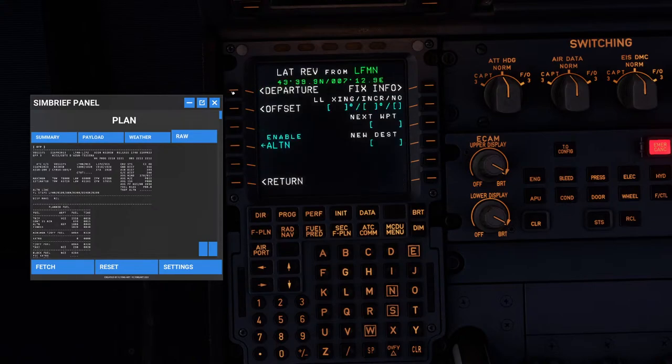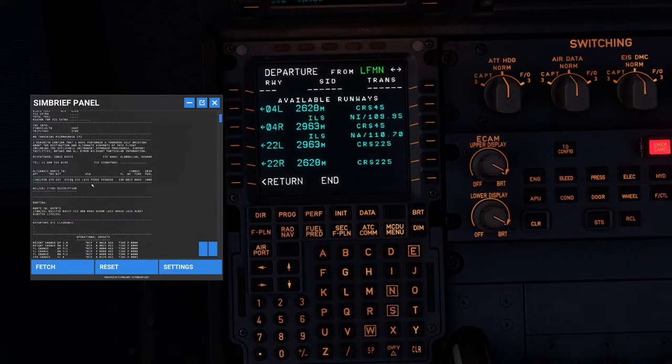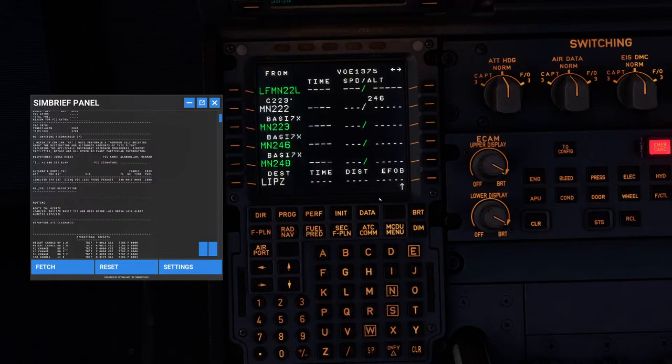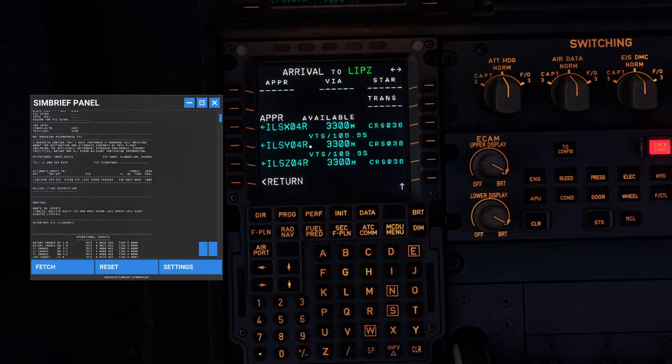We're going to select the departure, and the departure today is going to be from runway 22 left. So that's 22 left, and we are going to be departing through the BASIP 7X. BASIP 7X, that's the one. All right, excellent. No transitions, and insert. And next, we're going to go to the destination, which is Venice. We're going to select the arrival. The arrival is going to be through runway 22 left.